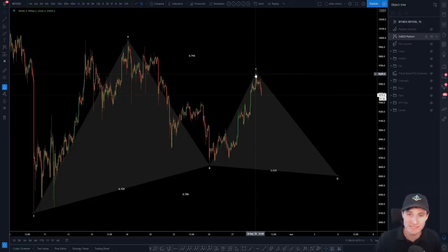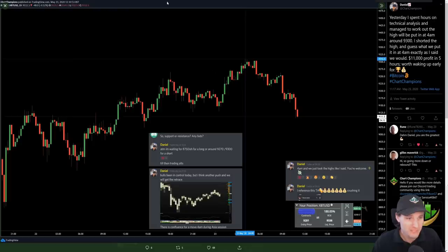And when I see these tools all lining up together, well, guess what? That gives me the confluence to have strong probabilities and odds in my favor. Think back to this one. I was saying price is going to go to around 9,300 at 4 a.m. Yes, price hit 9,310 at 4 a.m. exactly. And obviously that was predicted prior to that.